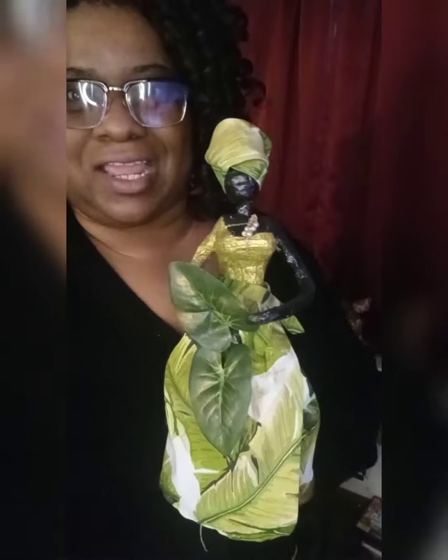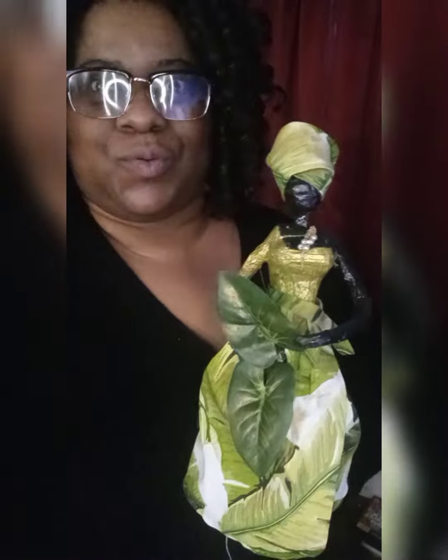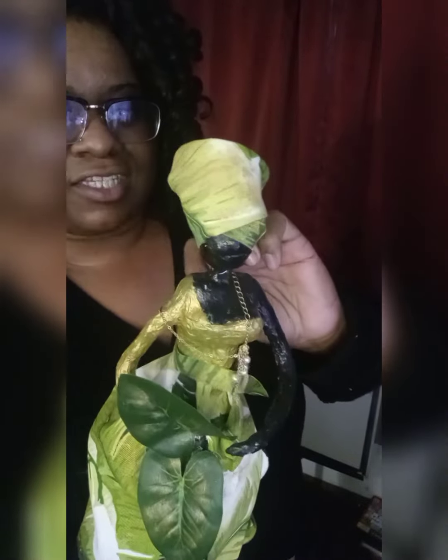Now, mind you, I didn't know what I was doing. I just went with the flow. And plus, I pray. I said, Lord, just give me insight in what I need to do because I'm doing this. But it took me 2 weeks to make her with all the sculpting, clay, everything. I had to, you know, work the foundation up, everything. So I liked it. I made it.